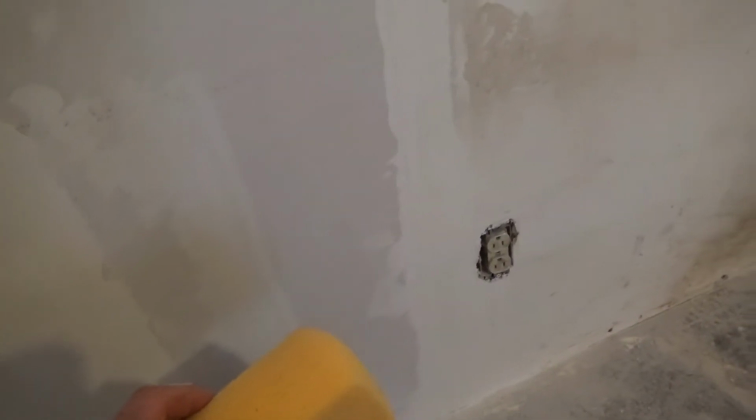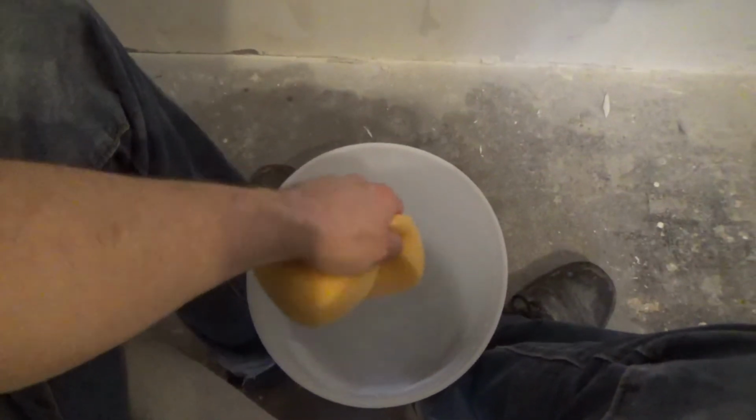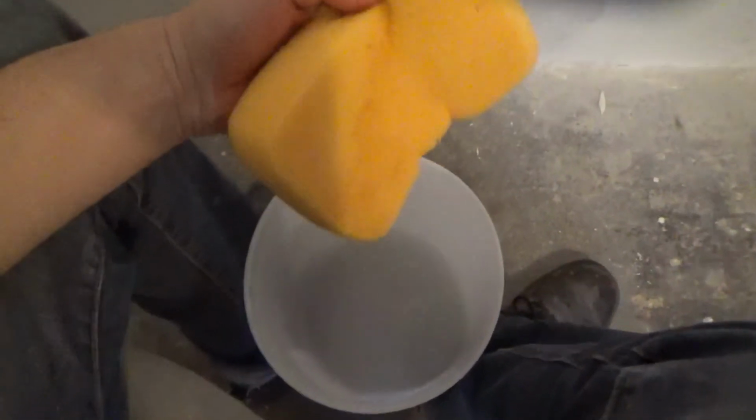Have yourself some extra clean water close by, and in circular motions you just want to go over everything. I'm going to wet sand it with this sponge, and that's all you have to do. A really nice advantage of wet sanding is that you keep all the dust down. Let's carry on and get this job done. You just want a damp sponge, and then just start where you want and do some circular motions.